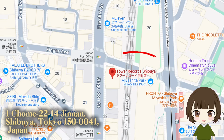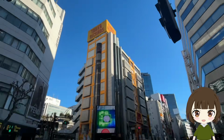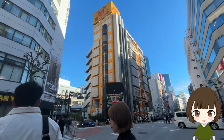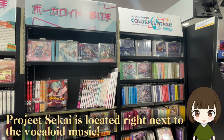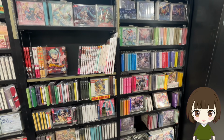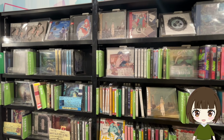For our next location, we're heading to Shibuya, which is where Project Sekai actually takes place, and we're going to Tower Records, which is a location that you can find in the game. The music shop is modeled after Tower Records, and here you can find a lot of music. There's a whole dedicated floor in Tower Records for anime, idol franchises, VOCALOID, and seiyuu music, which is very convenient.